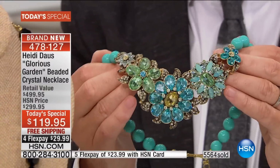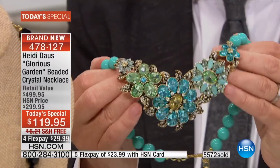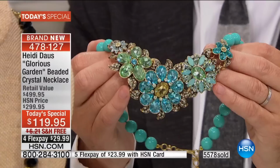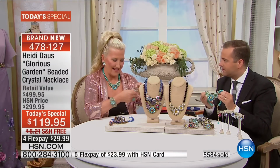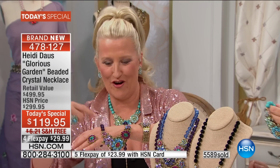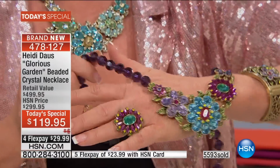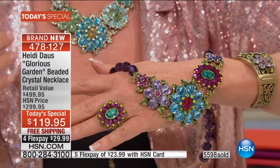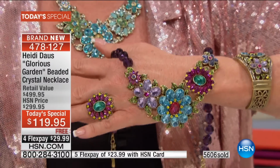You talk about springtime and summertime, it is absolutely there. Heidi, take us back to the beginning. Okay. The very original one was a $2,000 necklace. It was, and it was based on, you're looking at it right here, girls. This was the very start of this whole wonderful process. It was a necklace that combined all of these beautiful colors as you see them.